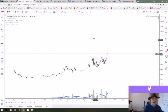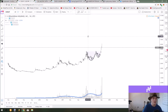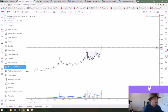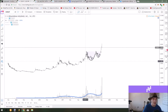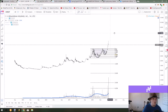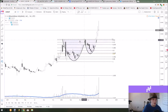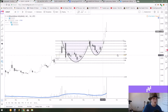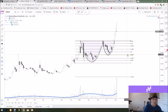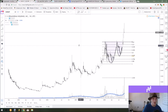Now this one made a cup and handle formation. As you can see, this will be the cup and then this is the handle on the right. There is a Fibonacci requirement for the cup and handle pattern, and that means that the handle needs to be stopping at the .618 Fibonacci retracement from the low to the high of the cup. So if we just go ahead and take our fib tool and measure from this wick right here at the top of the cup, and then this wick right here at the bottom of the cup, we can see that this meets the cup and handle Fibonacci perfectly onto the .618 and .65, or the golden pocket as it's often called. So that looks really good as far as the cup and handle pattern goes.